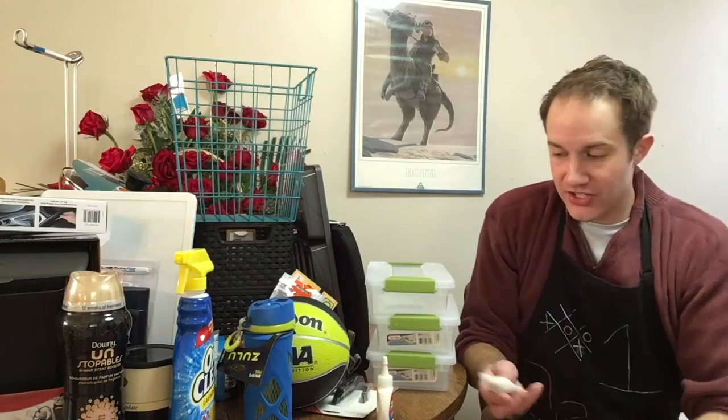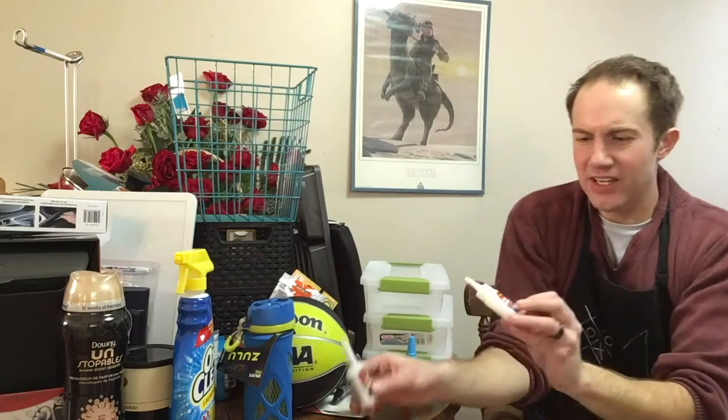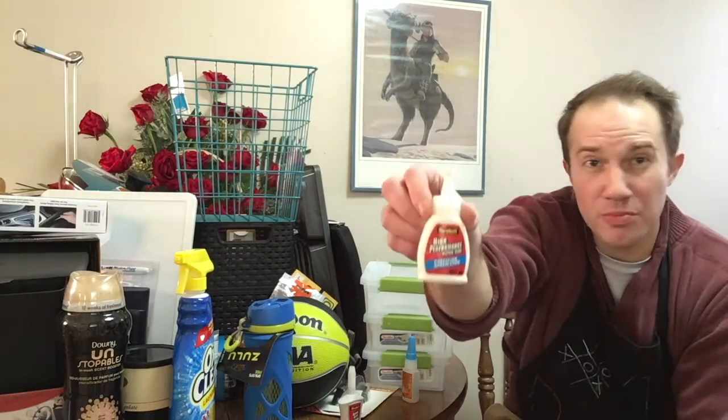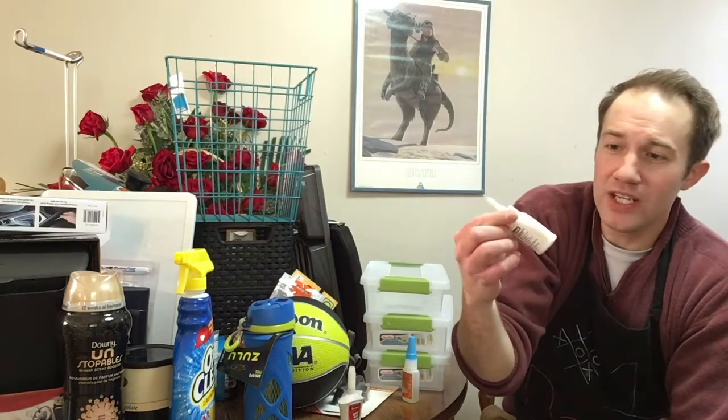The Scotch stuff, I gotta say this, Scotch is bad. It does not work. Especially this right here. They call this high performance repair glue. I don't know what you'd repair with this except maybe two pieces of paper back together. It's very weak glue. It looks like Elmer's glue. We use it now just for kids' stuff.